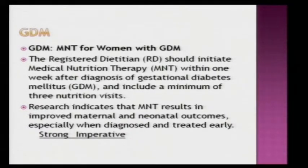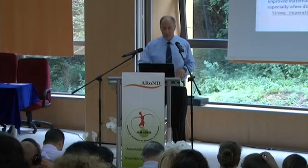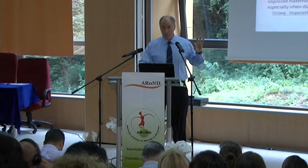Then once that person is diagnosed with diabetes, the registered dietitian should initiate visits with that woman within a week, and there should be at least 3 visits. And again, this is strong evidence, and it is imperative that this happens, because if that woman doesn't receive that, she could have problems with her own survival during pregnancy, and it's going to put her neonate at risk. So that needs to happen early, and within that time frame. And again, a minimum of 3 visits, that's a minimum. It may require more than that.